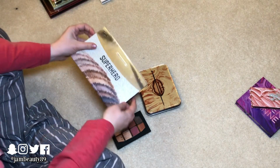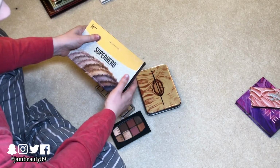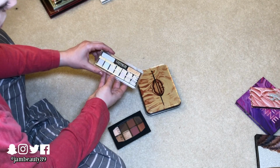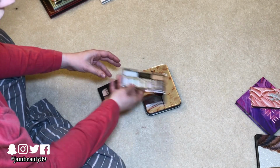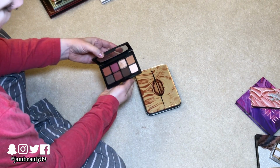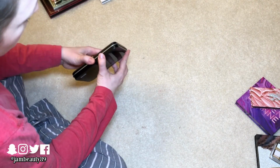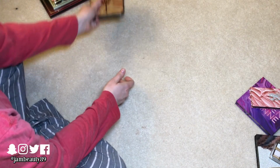A superhero palette I've already owned. This is brand new. So this is another one they sent. So I'm going to donate this one. The Catrice Ultimate Chrome Collection. This is still new. And this is not something up my alley, so I'm going to donate that one as well. The Collab one I actually really have been enjoying, so I'm going to keep this for now. And then this Makeup Forever one I recently bought. I'm still trying out, so I'm going to continue to keep that one.